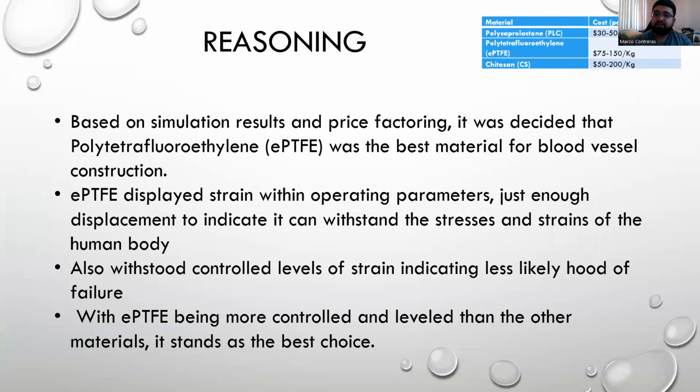Now we can look on the top corner, we'll see the pricing for each of the materials. For PCL, it comes out to $30 to $50 per kilogram, whereas EPTFE comes out to $75 to $150 per kilogram, and Chitosan comes out to $50 to $200 per kilogram. And this is a much wider range due to the availability of Chitosan. It's much more specialized in the gathering and manufacturing of this material, which leads to the cost being greater.